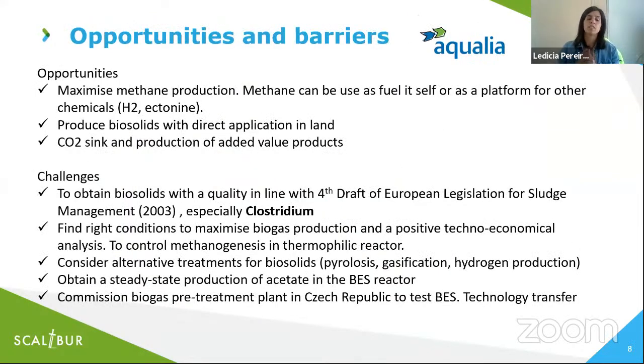Well, opportunities and barriers that we see. Opportunities basically maximize methane production. Now methane is used in cogeneration units, and it can be used as a fuel for vehicles. But we see methane as a future potential platform for other chemicals, such as H2, that can be used in fuel cells, or ectoine. So optimizing the methane production can also be a success. Then produce biosolids for land application, and this CO2 sink is also an opportunity.